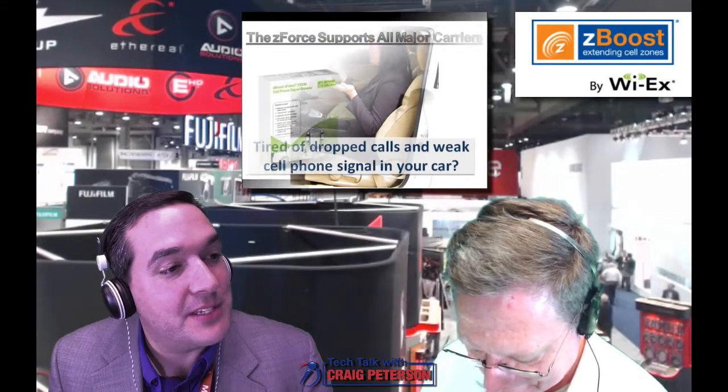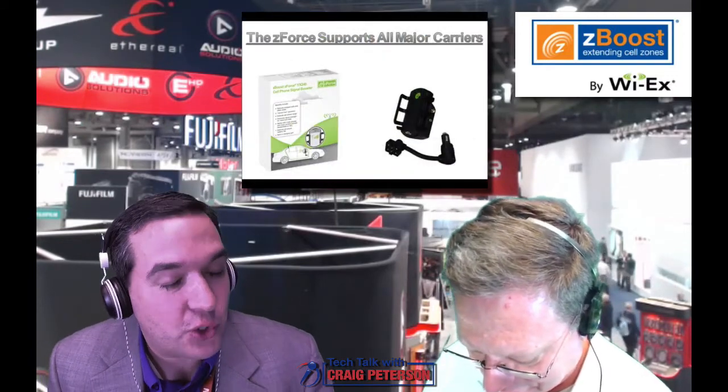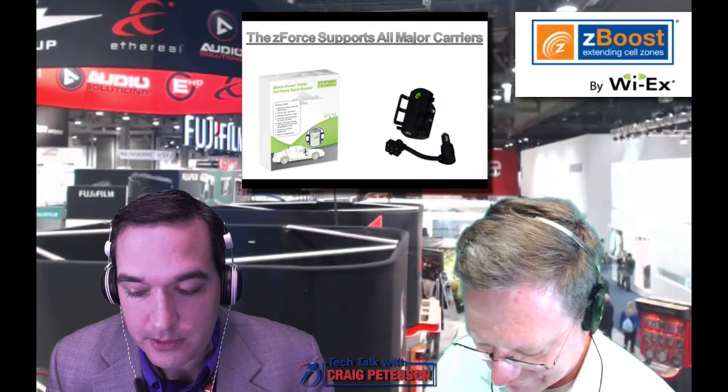You also have it for the car. You have some car units. That's right. We can't leave out the car. People want to use their mobile devices and their phones everywhere they go, so they always want to stay connected, even in your vehicle. We have the ZBoost ZForce, and it's a cradle solution where you can simply insert your phone into this small cradle device that fits inside, that's powered by the power inverter there in your car, the 12 volt.